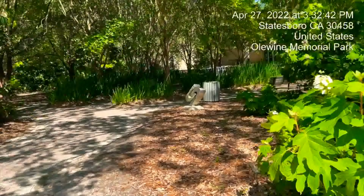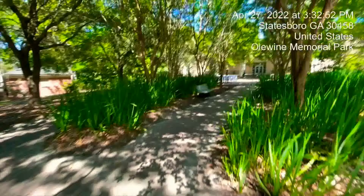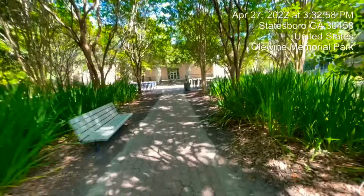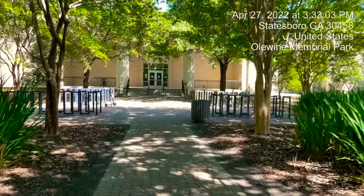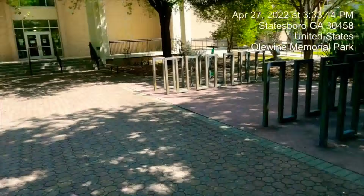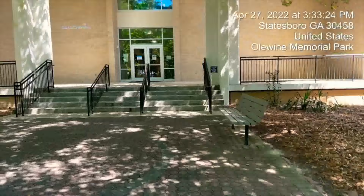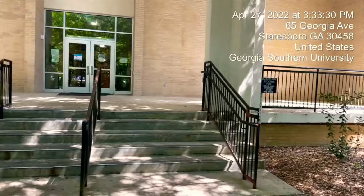So this is the front of the math building. The way I showed you guys last time was the back and the side of the math building, but this is the front. If you have a scooter or a bike, you can park it right here in that little area. It's very nature-ish, and like I said, this is the labs building where you have all your labs and stuff. But we're gonna go ahead and go inside the math and physics building where all your math classes are located.